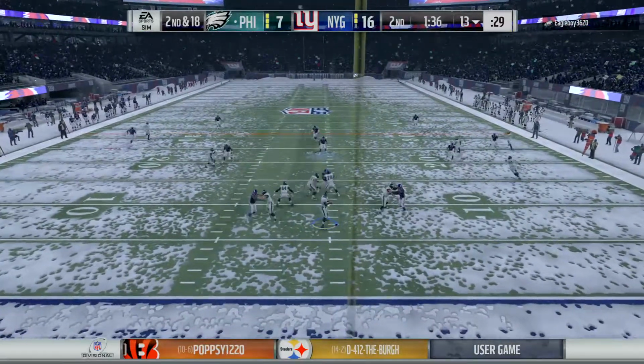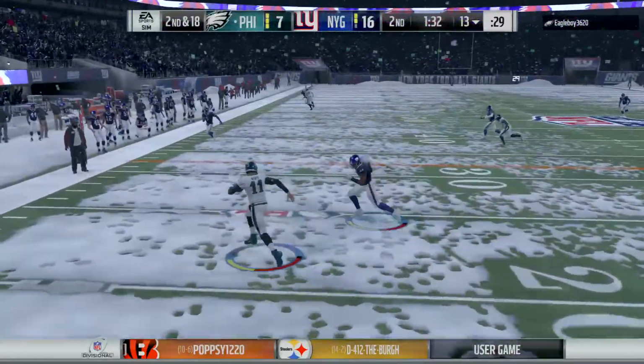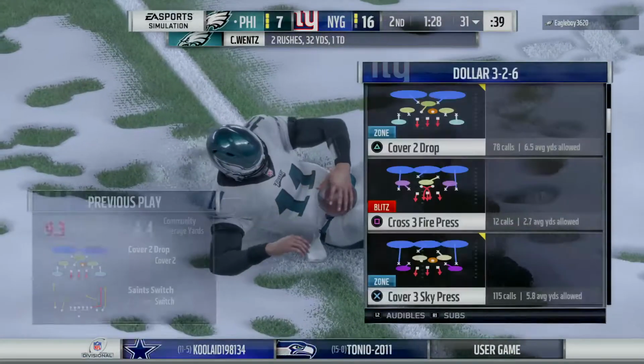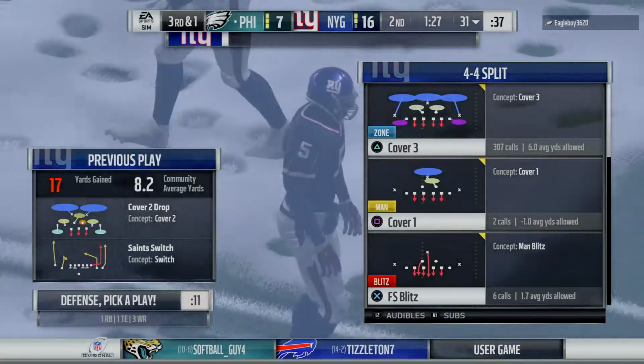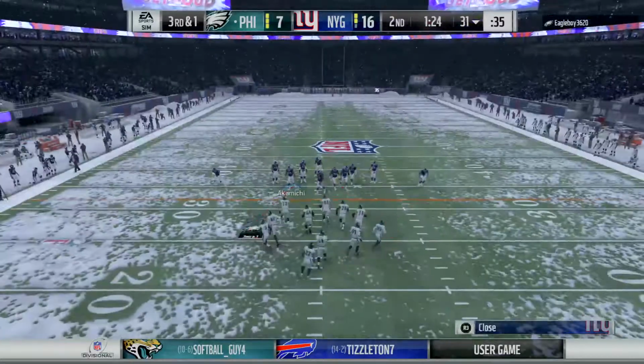On 2nd down, here's Wentz, buying time to his left. It's a pickup of 17 there, and that'll make it 3rd and 1. Man, defensively, that hurts. They got him out of his rhythm. They had him hemmed in, but somehow he was able to tuck it away and get away for a gain.